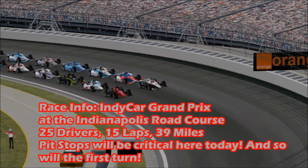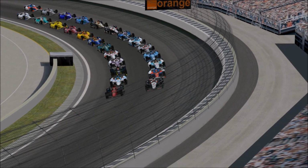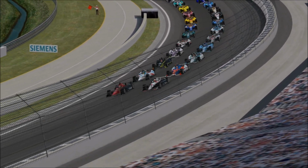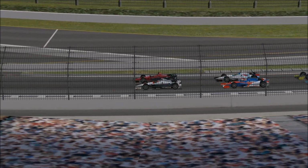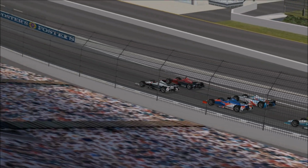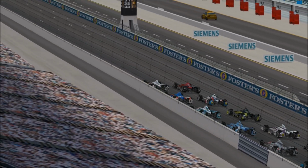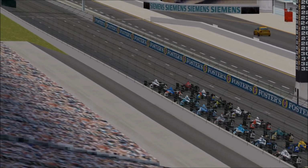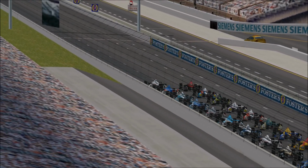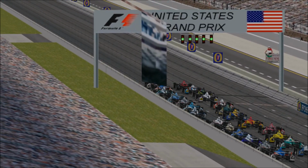Here we go, the big moment of the race. The best moment of the race, probably. It's 15 laps, but it's all about lap 1. So here we go. Davey Johnson and Isaac Nichols ready to get this race started. Let's see who wins the first race for these Indy cars in Indy 250 week. The IndyCar Grand Prix is green from the Indianapolis Road Course. Let's get racing. Indy 250 week is here, guys. Let's have some fun.